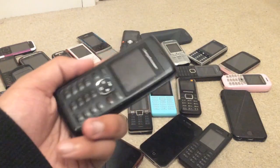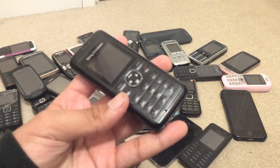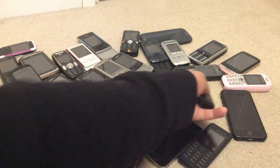Next is a Sony Ericsson J132, which is actually my mum's second ever phone, and again, she has no use for it nowadays, so it's now in my collection.